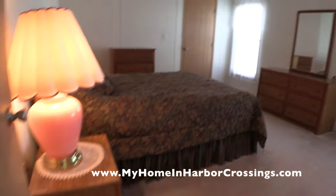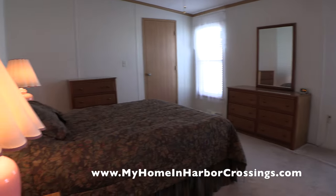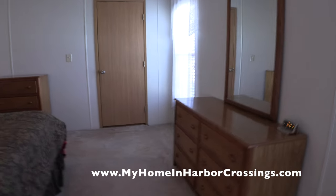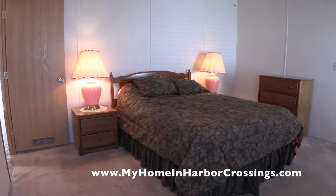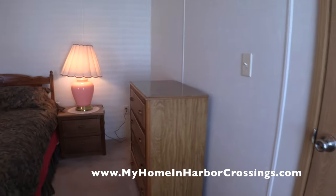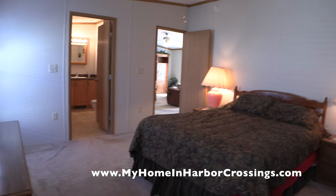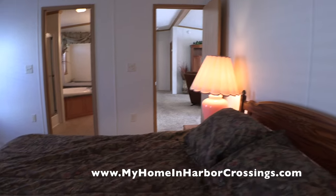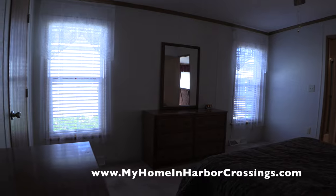And then into the master bedroom. So it's got two windows, kind of a vaulted ceiling. You've got carpeting. You've got a ceiling fan. I try to give you an angle from all four corners of the room. And you've got your master bath right as part of the bedroom. So they call that an ensuite.